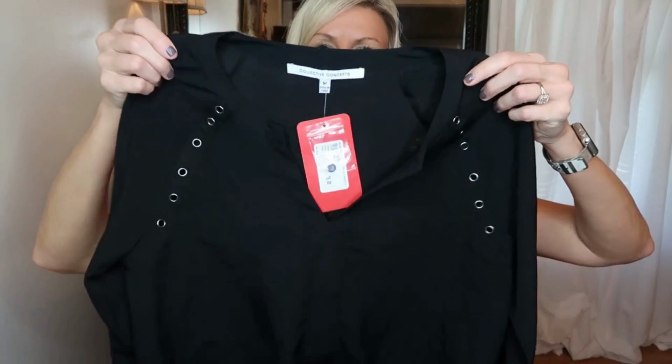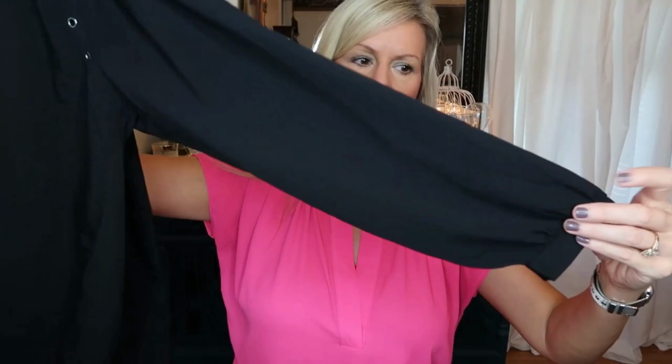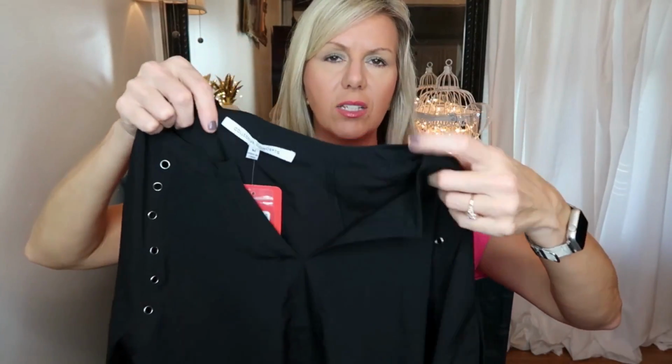Very cute as well. The next thing that I have, this is the Grommet blouse in black. This is by Collective Concepts. It's very interesting. Sort of a split neck, long sleeve. Has the little grommet detail across, I guess it would be across the shoulders. That's very cute. That's very interesting. I haven't seen anything that looks quite like that.